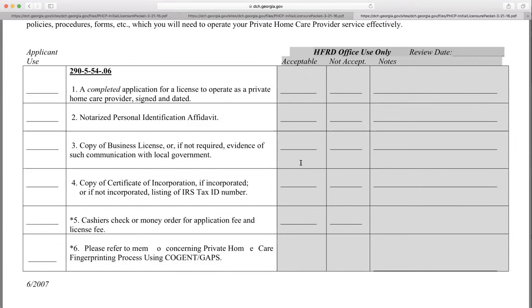Be proactive. And then this one is talking about your certificate of incorporation, your articles of organization. This is talking about your tax ID number, which you're going to send them the 147C form, and then your payment, and then of course your fingerprints there, right?